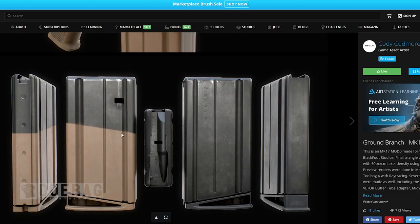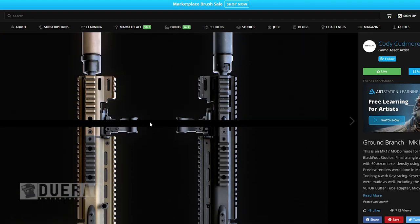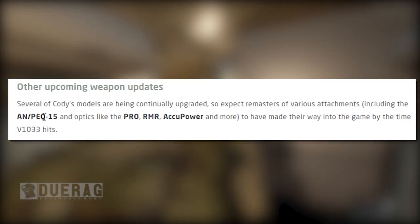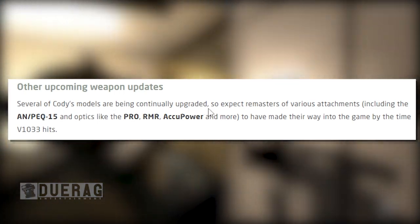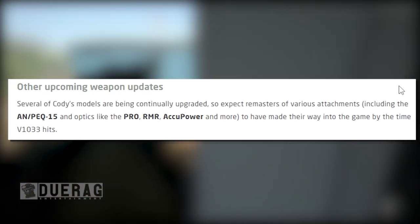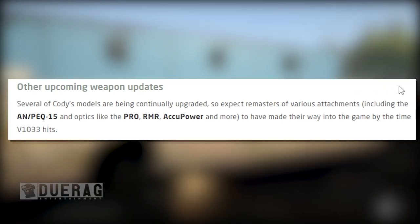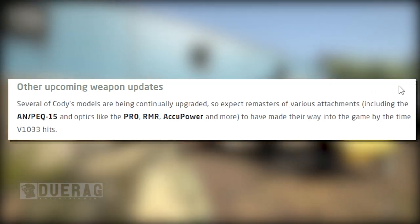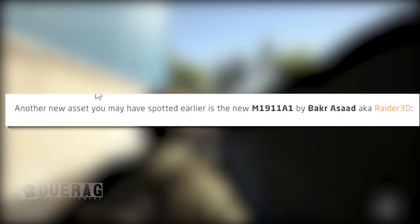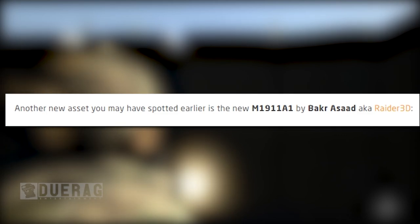That looks nice. You got the mag here? That's pretty nice, dude. At Ground Branch. Woo! It's getting a lot of good updates, not gonna lie. But anyways, other upcoming weapon updates. Several of Cody's models are being continually upgraded, so expect remasters of various attachments, including the ANPQ-15 and optics like Pro, RMR, AccuPower, and more to have made their way into the game by the time version 1033 hits.